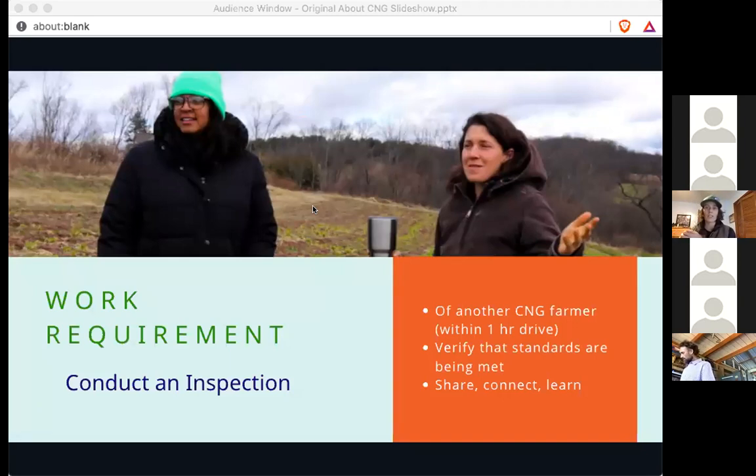So we have what's called the work requirement, which is you are required as a CNG producer to get an inspection and to give one. And that allows us to have this peer review system. And we can talk about the kind of modifications that we're going to make for you guys, maybe in the Q&A. Alice can help us out with that. So basically, you get to inspect another farmer within about an hour from you, and you verify that standards are being met. You go through the inspection paperwork together. You get to share, connect, learn.